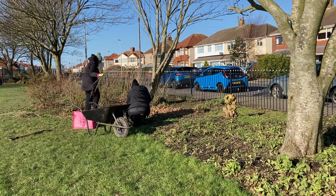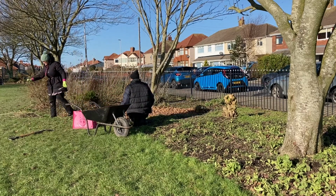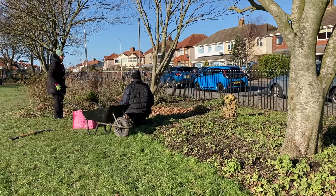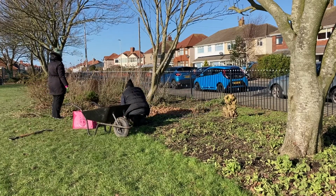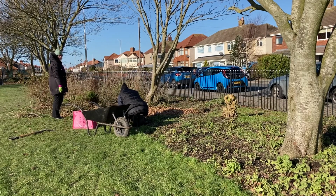Now I'm starting to weed, and it's quite a big stretch there that I'm planning to do today. You can see on my right hand side there's a wooden stump. The plan is that I'll weed all of that area there, so it's about 4 square yards really, but the weeds were pretty embedded, and the soil was quite wet, so the roots really stuck to it.